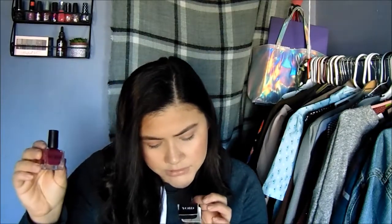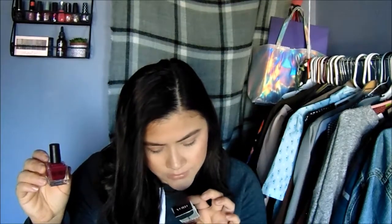It's kind of like a purple maroon color, I want to say, and the bottle doesn't have the name of the color, but it's just like this, and it's really pretty. And I did try this on my mom, and she really liked the color, and this says that 2 coats is enough, and honestly, on the first coat it's good, but if you want it really opaque, then I suggest doing 2 coats.